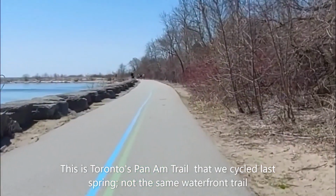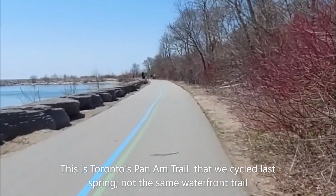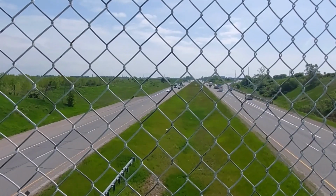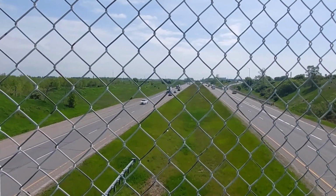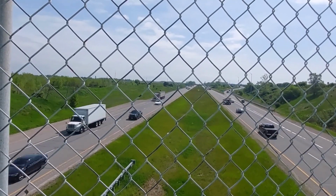Although we've cycled in Toronto previously, Harry and I had never been on the Waterfront Trail, so we rode as first-time users. To get there, we had to travel by car, reaching the start of the trail in the early afternoon on September 7th.